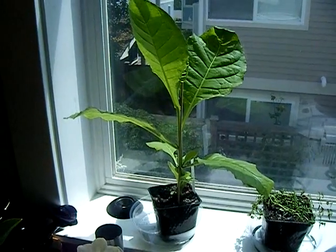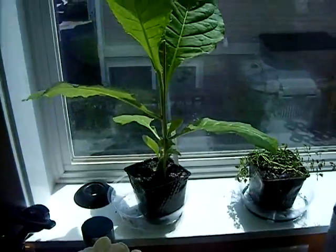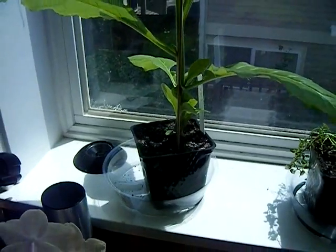Serve Monkey Coconut, Spring 2011 Garden Update Time. This is the real one. So today is April 8th. These plants are about 3 months old now.